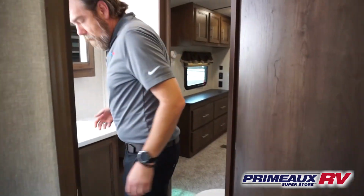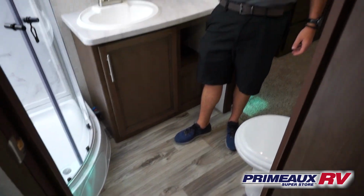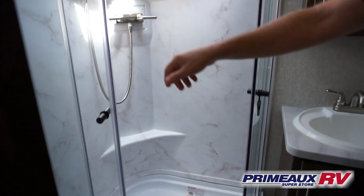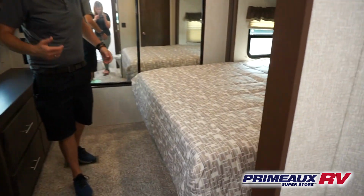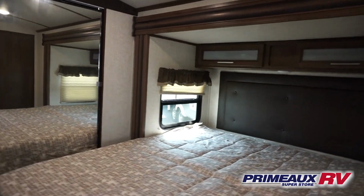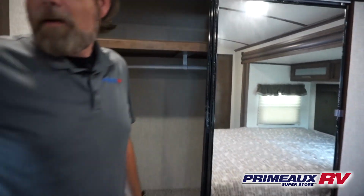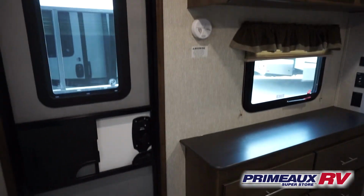Moving into the bathroom, we've got a huge bathroom here, lots of countertop space, full shower surround. Moving into the bedroom, we've got a second slide here with a king bed in it. Big rear closet. And a second access door here so you can get in and out to the bathroom quickly and easily from outside.